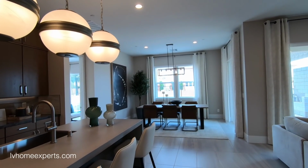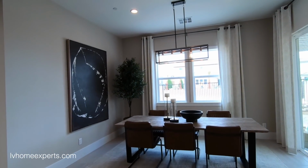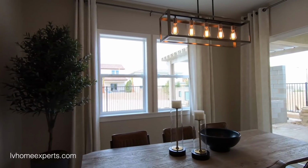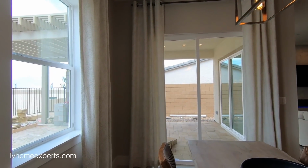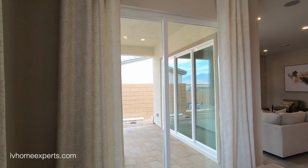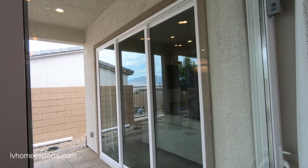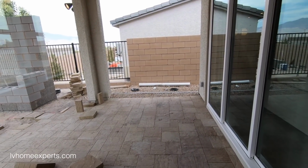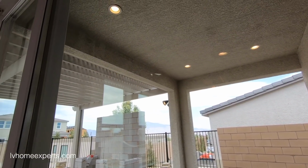So this cafe section right here, let's go take a look. Now the cafe is going to be 14 by 13. You do have a 6-foot slide, and these are vinyl slides. Okay. You have your covered patio. Your covered patio is going to be 10 by 14. You have an option to pre-wire as well.